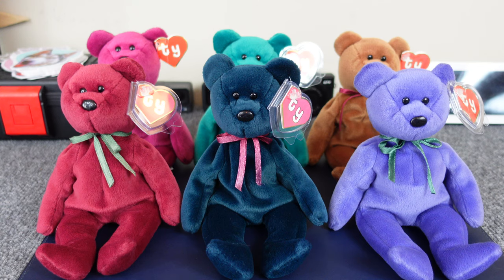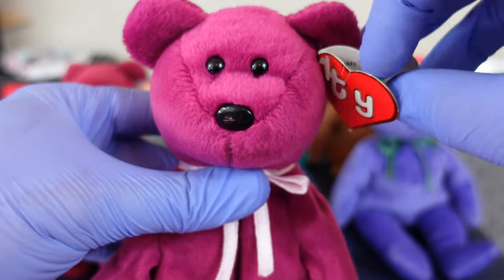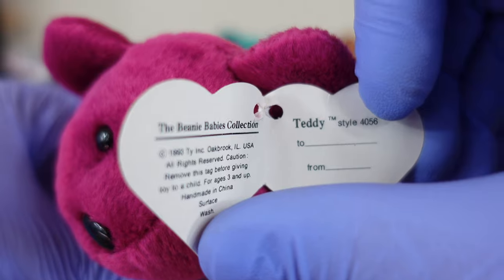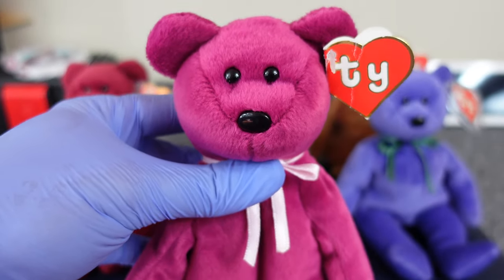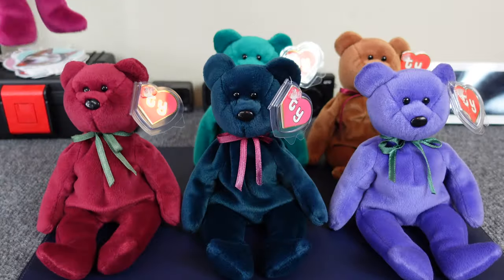Okay, so right here, you are looking at a full set of the six new face teddies that were released after they discontinued the old face teddies. So I'm gonna name each color and show you them one by one. This one right here is the new face magenta. Now inside each of these, it just says teddy. It never specifies the color in any of these. So that's the same name for each of these. This one again is magenta.